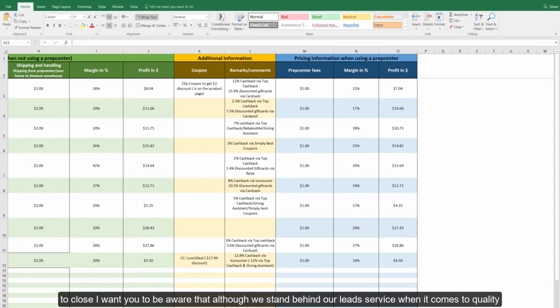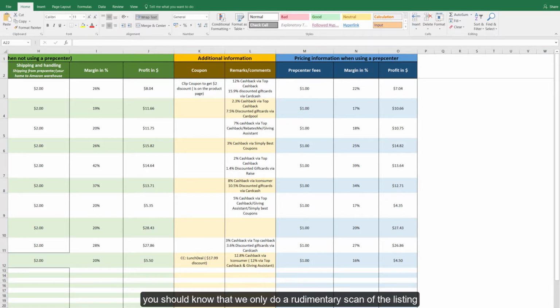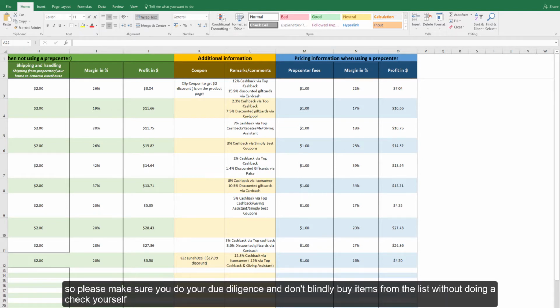To close, I want you to be aware that although we stand behind our lead service when it comes to quality, you should know that we only do a rudimentary scan of the listing, simply because it's impossible to provide people with a list catered towards your individual criteria. So please make sure you do your due diligence and don't blindly buy items from the list without doing a check yourself.